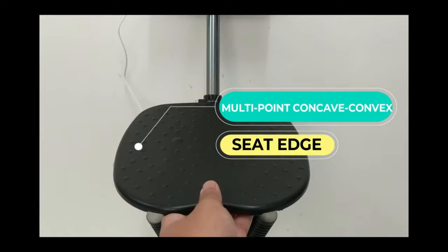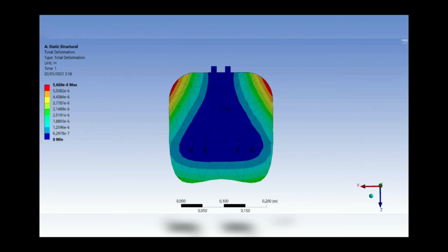They also have a multi-point concave-convex seating board. If we compare it with the other designs, like the round design, rectangle design, and semicircle design, this design was the most suitable to fit the human buttocks.